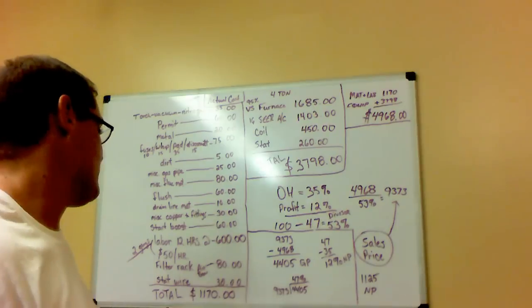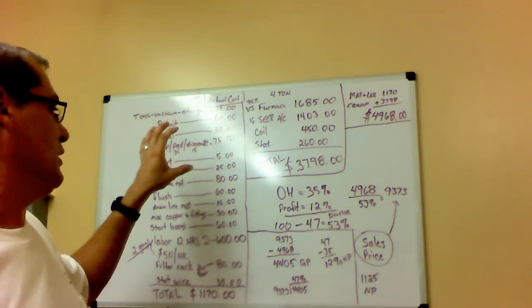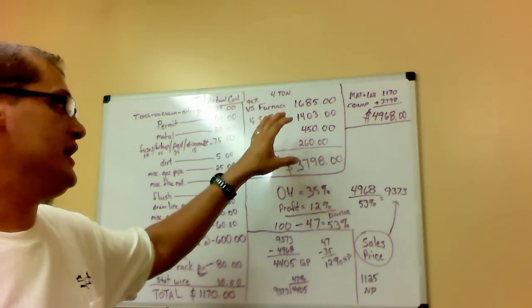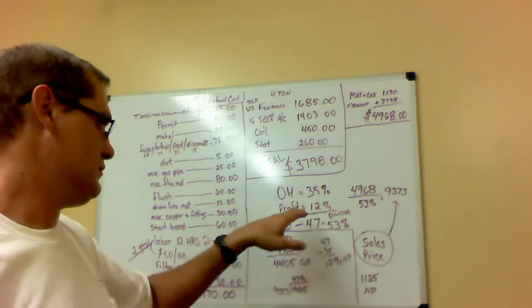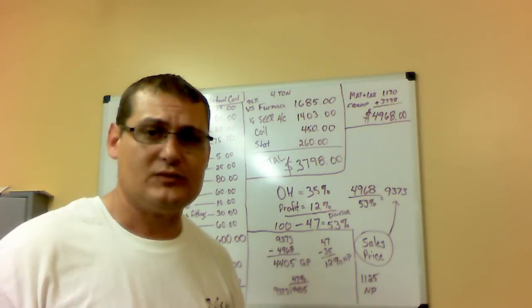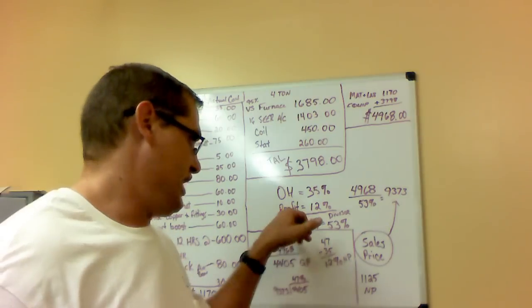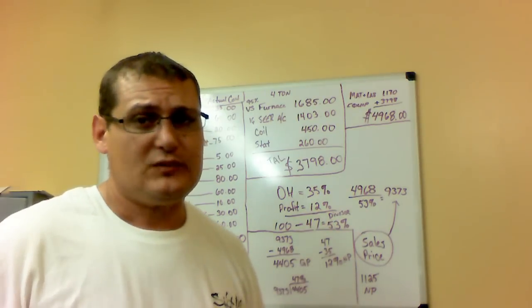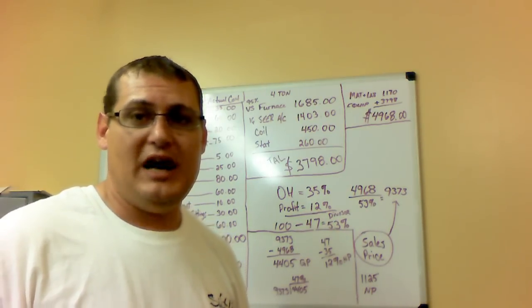So basically, that's pretty much it. You just add everything you got, material, labor, equipment, add all that together, and then determine your divisor. Now, if you wanted to make 15% or 20%, you just change that. Or maybe your overhead's only 25%.